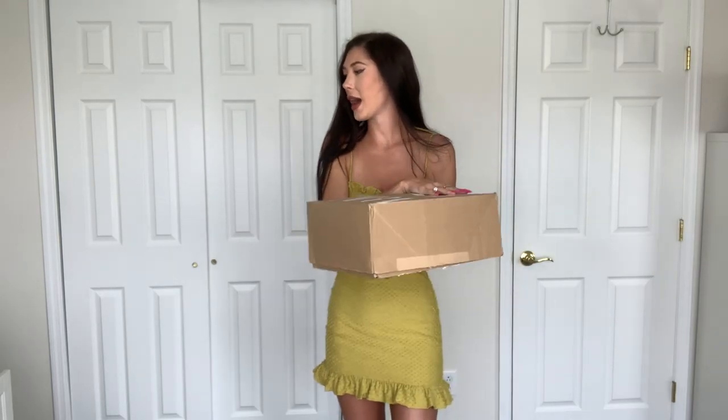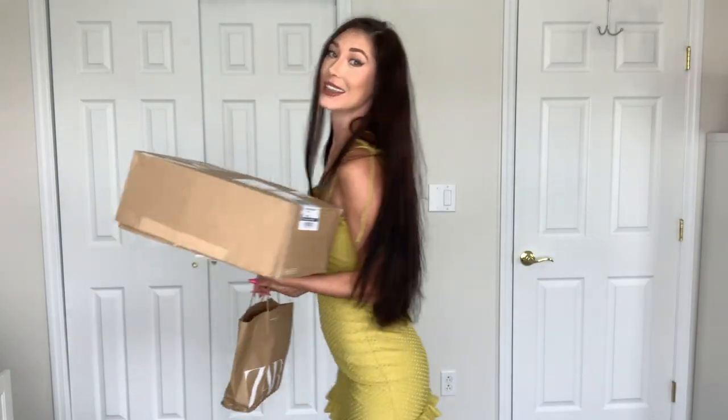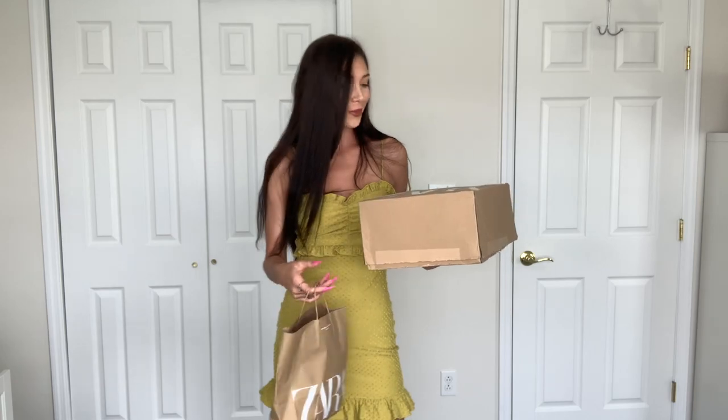And then I also have this bag right here, which is super small. Also, don't look at my hair. My hair is kind of crazy. I did not bring a straightening iron. I did not bring a curling iron, not in my house. So we're just gonna have to deal.